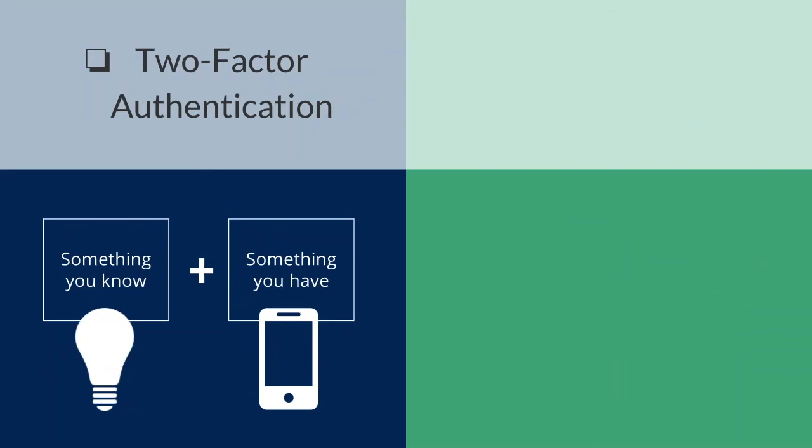A fourth checkbox here would be two-factor authentication or multi-factor authentication. It might be multiple factors that you can use. What two-factor authentication means is that you have a password, which is something you know, and then you also have something that you have, like a cell phone. And the cell phone can text you a code to log into your system. So when you log in, you have to know a password and you have to get a code, or it might be an encryption key that you might have also.